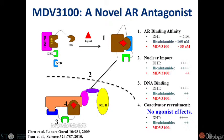So this is really sort of a schematic demonstration of what happens with the androgen receptor. In its unbound state, the androgen receptor is bound to chaperone proteins but no ligand. It typically binds to a ligand such as dihydrotestosterone. This causes a very dramatic conformational change. The androgen receptor translocates into the nucleus. This is where it binds to DNA and polymerase II and coactivator recruitment. The way bicalutamide works is very similar. It's a ligand. It binds to the androgen receptor, induces a conformational change. The androgen receptor does in fact move into the nucleus, but it doesn't bind to DNA, and it doesn't really recruit coactivators. MDV3100 is a novel androgen receptor antagonist because it overcomes this agonist activity.